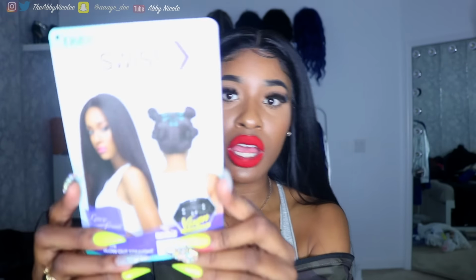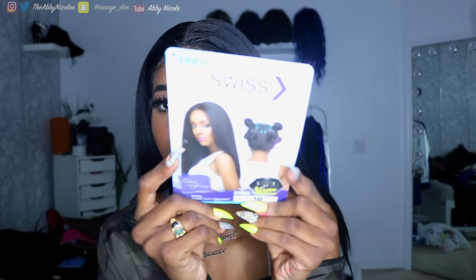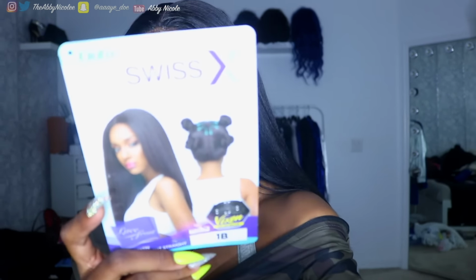I have some tea for you. So first and foremost, as you're going to see in the video, you're going to see me use the wig, but today I'm wearing the Outre Swiss X lace front wig. It's the Vixen Blowout Straight, you guys. They have two different styles in the store with this whole Vixen situation, but this is the Blowout Straight. The other one I think is a bigger, kinkier texture. This one could go into like 4 Bantu knots, you guys. Let me show you.